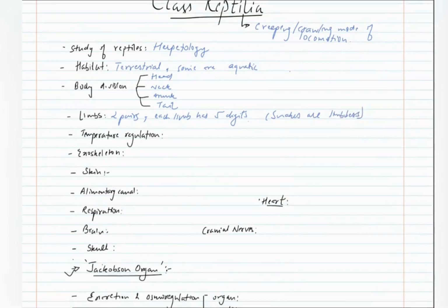These animals cannot regulate their body temperature. They cannot maintain a fixed body temperature. Therefore, they are known as poikilotherms or cold-blooded animals.